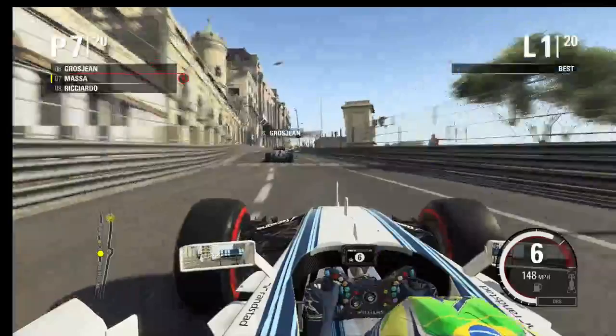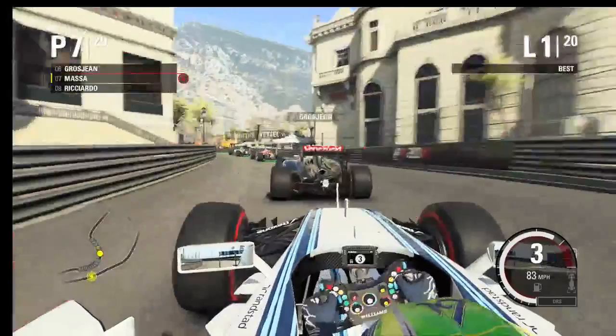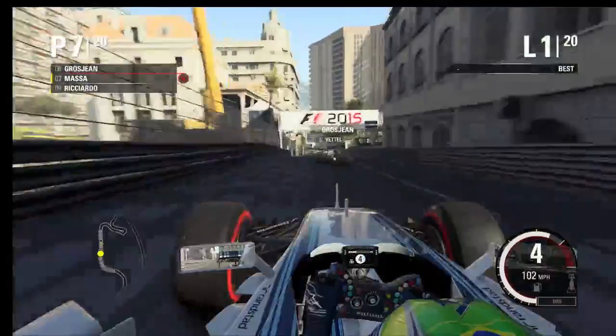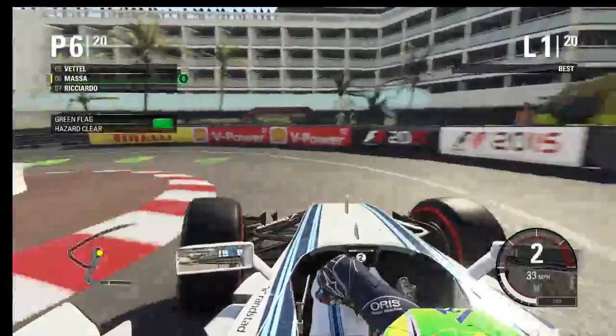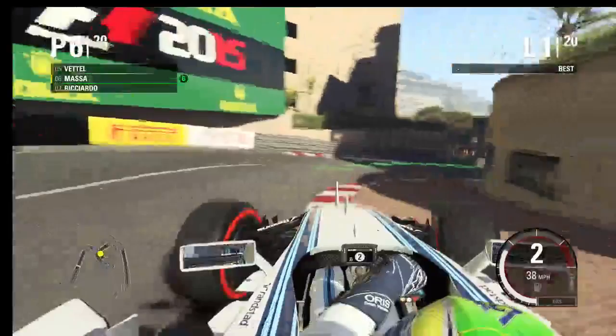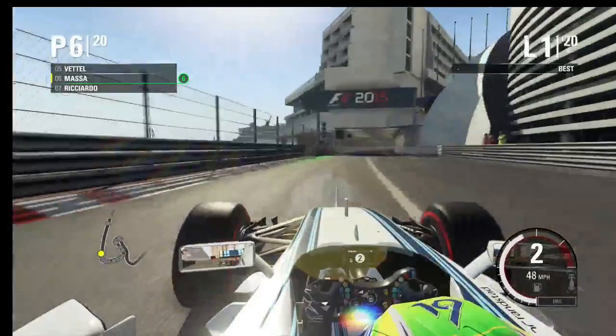See, I can't overtake these guys. Oh, they're so slow. Like that? Oh, come on. Why are you that stupid? How can you be that stupid? They brake too soon. That's my thing, they brake too soon.